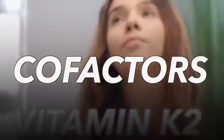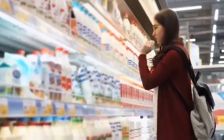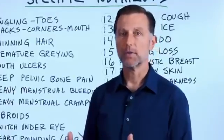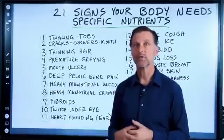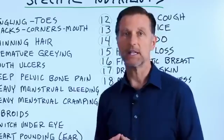Those are cofactors. Also, make sure you're not consuming any dairy, because dairy can flare those up, because dairy is a growth hormone, and so is insulin. So if you're doing a lot of carbs, that also can make those grow. Take your vitamin D and watch what happens.